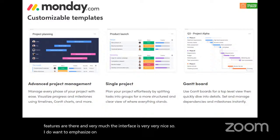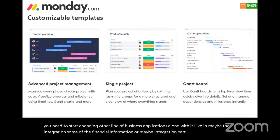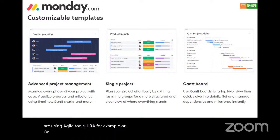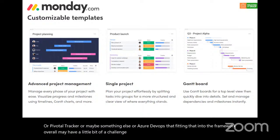It sounds like it may have a little bit more complexity when you need to start engaging other line of business applications along with it, like integration, some of the financial information, or integration of the tracking through other tools, or using different tools within one tool. When you have other teams that are using agile tools like Jira, for example, or Pivotal Tracker, or maybe something else, or Azure DevOps, fitting that into the framework overall may have a little bit of a challenge.